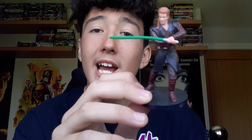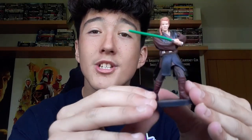And now, last but not least, I picked up a little figure here for display purposes in my movie collection. This is Star Wars Anakin Skywalker here with a green lightsaber for some reason. Don't know why he has that. I'm pretty sure Luke Skywalker has the green lightsaber, but there you go. He has a green lightsaber in this statue. And it's an awesome statue right here. I picked this up for £1, I believe. This is awesome. This will look awesome on a shelf in my collection. So awesome find right here for me, for display purposes in the movie collection.